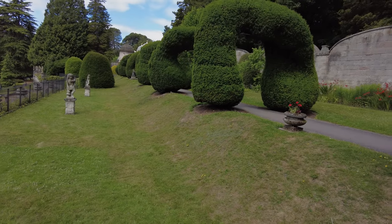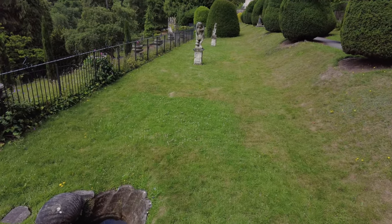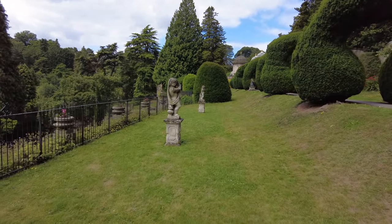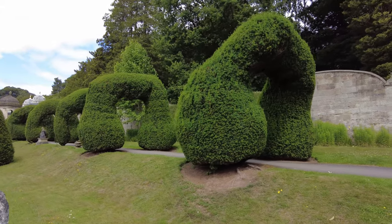Incidentally, this little terrace bit next to the yew arches was known as Lady Mary's Terrace, after one of the children of one of the earls. And that's got statues and etc. on it. Yeah, you can see a side view of the yew arches.